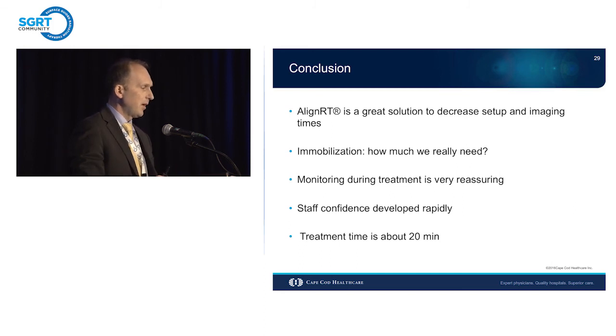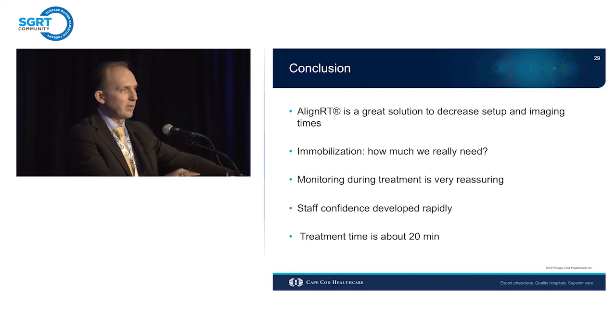We don't make any big deal about SBRT treatments anymore, which sounds scary, but that's what it is. You get used to it, you do it fast, and you get it done right, if you can.